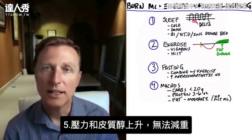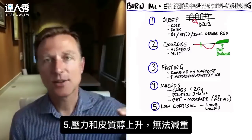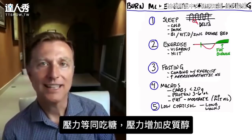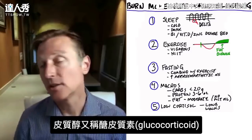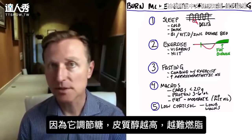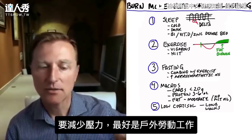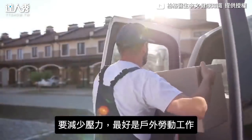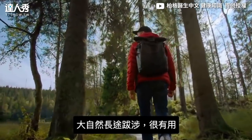So next point is stress and cortisol. When cortisol goes up, your weight loss goes down. Stress alone is probably equivalent to eating sugar, okay? Because stress increases cortisol. Cortisol, another name for it, is glucocorticoids, because it helps you regulate glucose. And so if your cortisol goes up, your fat burning goes down. You have to avoid stress. Some of the best things you can do for stress, like I already mentioned, would be physical work outside, in nature. That would be great. Long walks, very, very important.